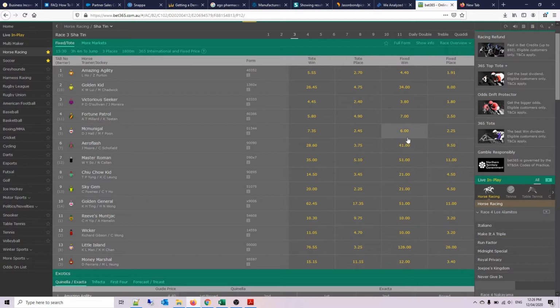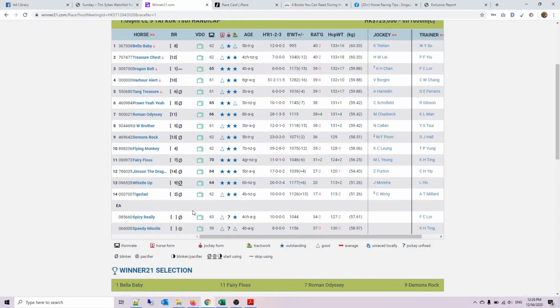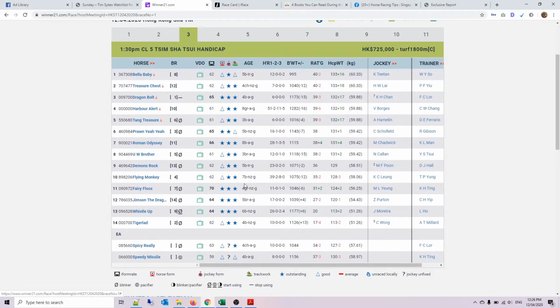As usual, we are not surprised that Moreira and also Zac Purton will be the betting favorites. So it's not something that surprised me. If I'm going to put some consideration, I will look at maybe number 12. All right, let's go and look at the form for 12.